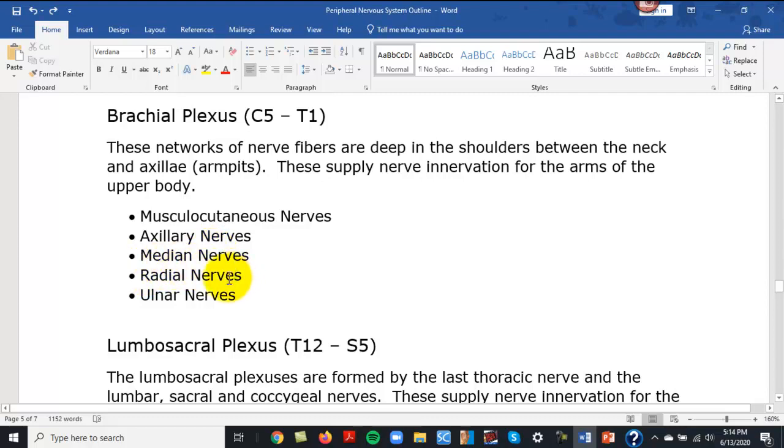The median nerve is the one when you hit your elbow, and they call it your funny bone. It goes right underneath the trochlea. That goes down the middle. That's also one that's common with carpal tunnel. It goes between those two tendons in the hand. The radial nerves on the thumb side, the ulnar nerves on the pinky side.